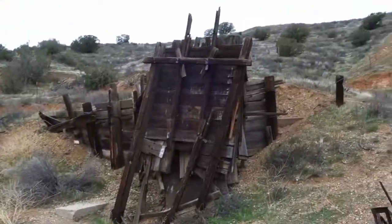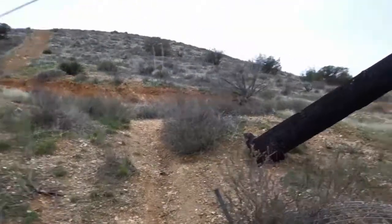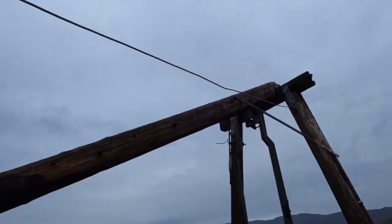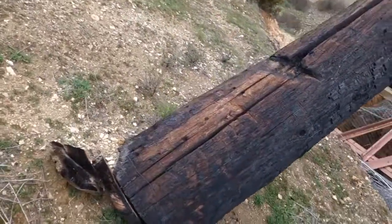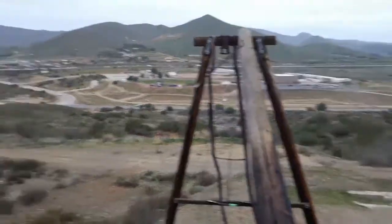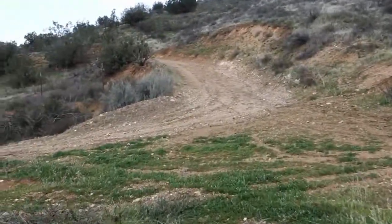I'm gonna go to the top of the ore bin and see what's up there. The only reason this head frame is still standing is because it's supported by this wire right here. And it looks like at one time there was a fire. There's no timbering in the shaft, so I'm assuming that maybe someone lit a fire inside the mine shaft.